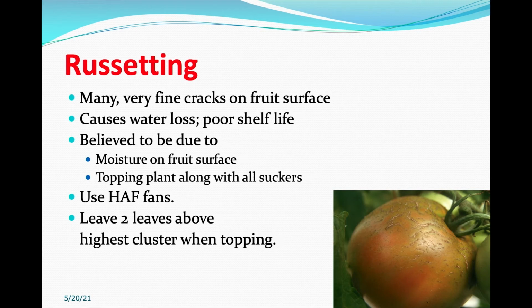The main reasons that this happens are moisture on the surface. So in the mornings you have moisture on the fruit, like that picture I showed earlier. Or it's getting near the end of the crop and you top the plant, you cut the top off, but you're not leaving enough leaves on the top.